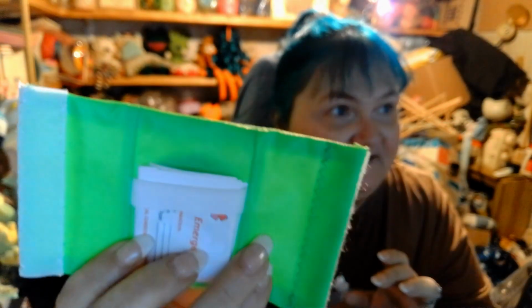It velcros around the seatbelt, and this one has a piece of paper in the back that you fill out and put all your information in. I actually have another paper that goes in here. I just put the original one in there so you could see. I have one that's printed out on my computer that goes on there. The type of information you would put would be like your emergency information, whatever you need to list in case you were in a car accident.